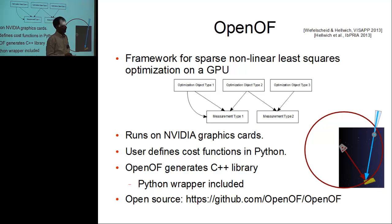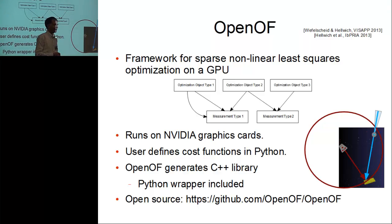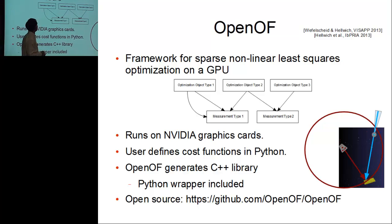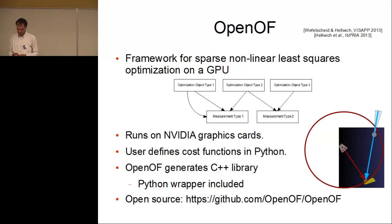So what is OF? OF means Open Optimization Framework. Oh. Yeah. So it's referring to something a little more general than linear least squares, but that may need to become an extension on top of that.